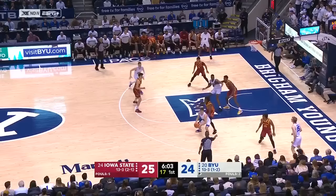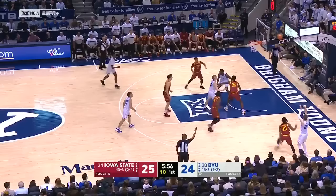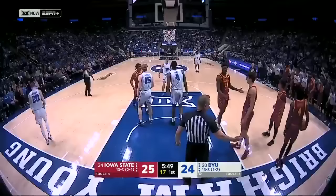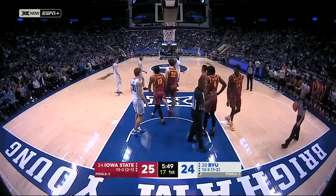Fifth team foul on Iowa State. BYU sitting with just two fouls. Quick moving first half from Provo. Three from the corner. Strong rebound on the weak side by Atiki. Fight ensues, and let's see here. They're going to rule it a jump ball, and it stays with the Cougars. Well, like the motor right now from Atiki.